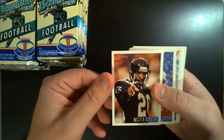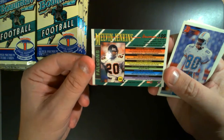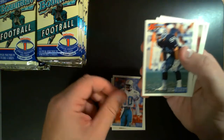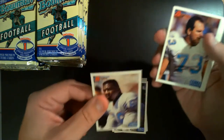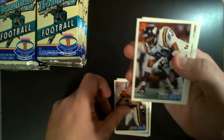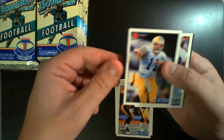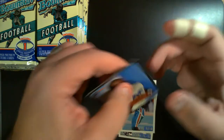Melvin Jenkins starts us off for the Falcons. Same design as 93 Bowman baseball for the most part. Urban Fryer, Greg Beekert, Robert Jones, Sean Jones, Ron Heller, Andre Collins, Steve Jordan, Dan Mosbar, LaVon Kirkland, Ty Detmer, Mark Ingram. Okay, it's the rainbow foil.